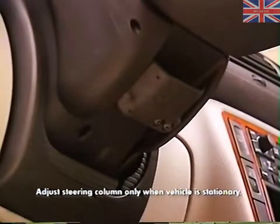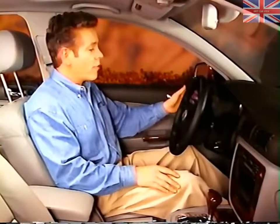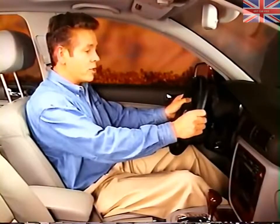Your vehicle is also equipped with an adjustable steering column. Just push the lever down to unlock the column. By moving the steering wheel in and out, or up and down, you can position it for driving comfort while keeping it at least 10 inches or 25 centimeters from your chest. Then lock the steering column in place by pushing the lever back up. You should sit as upright as possible, holding the steering wheel at the 9 o'clock and 3 o'clock positions with your elbows slightly bent.